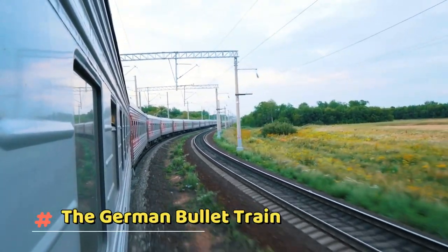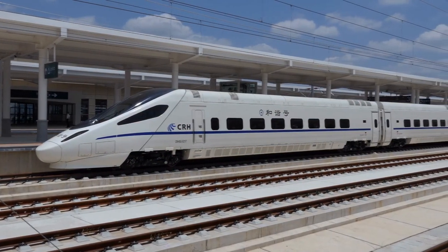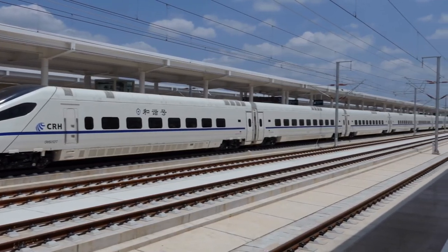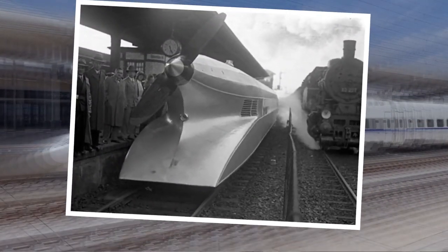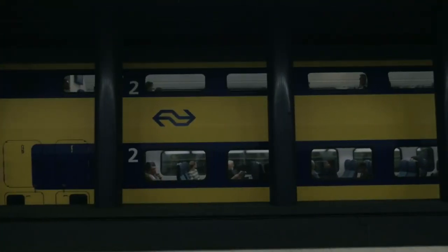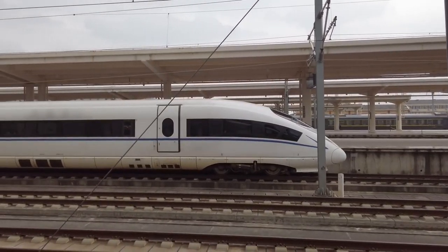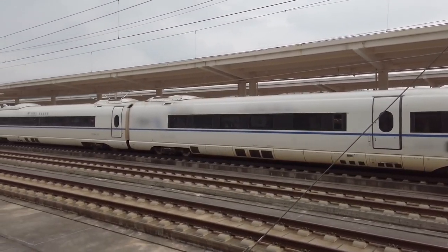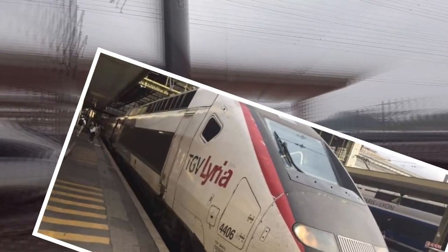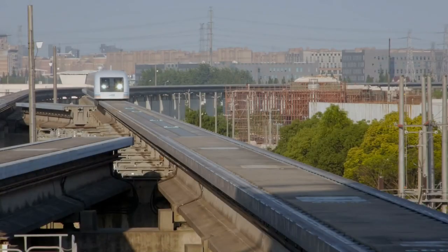The German bullet train. The Schienenzeppelin was Germany's experimental high-speed bullet train designed by Franz Kruckenberg in 1929. Its sleek design was modeled after the Zeppelin airship, and it was designed to travel 143 miles per hour, making it the fastest petrol-powered rail vehicle of its time. But ultimately, only one sample was ever constructed, and it was eventually dismantled in 1939 due to safety concerns.